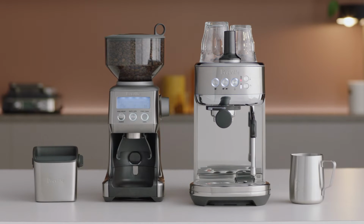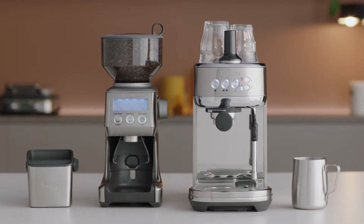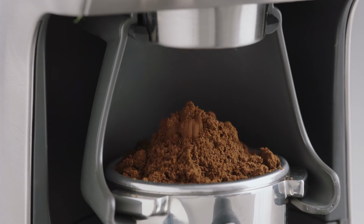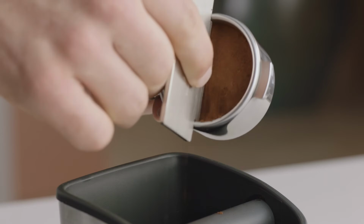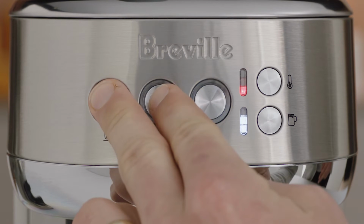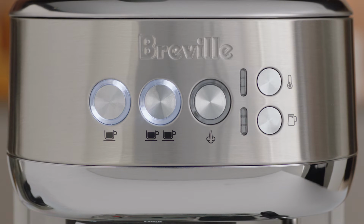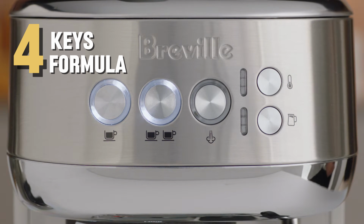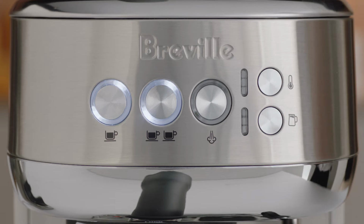At number 5, we have the Breville Bambino Plus espresso machine, which is a compact and powerful tool designed for creating third-wave specialty coffee right at home. With its streamlined design and advanced features, it provides professional-level espresso without taking up much space. Built with Breville's 4 keys formula, it delivers serious espresso quality while offering exceptional value.